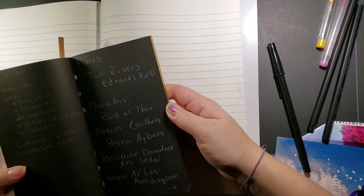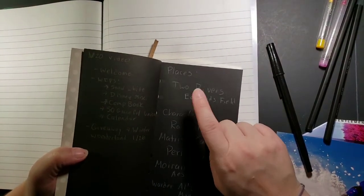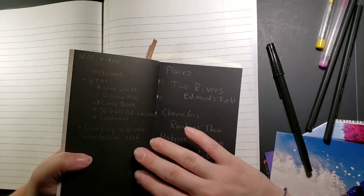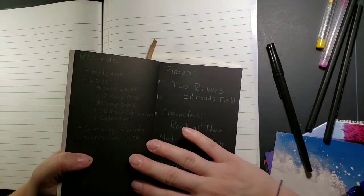And to start with, well, I don't want to say to start with. I don't know where to start. I think we'll start with doing a page for Two Rivers, Edmund's Field. That's where the story takes place. That's where our main characters are all from. It's a very small, isolated village.